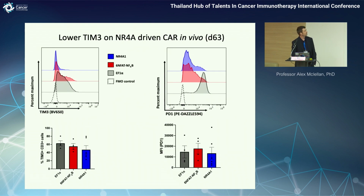In vivo, we took out the cells. We saw no real difference with PD1, but with TIM3, there appeared to be higher TIM3 expression on EF1 and lowest on NR4A1, so exhaustion might be part of the explanation. PD1, again, we didn't really see a difference there. You can see the results summarised there. So not a major difference there, and not a consistent difference for PD1.